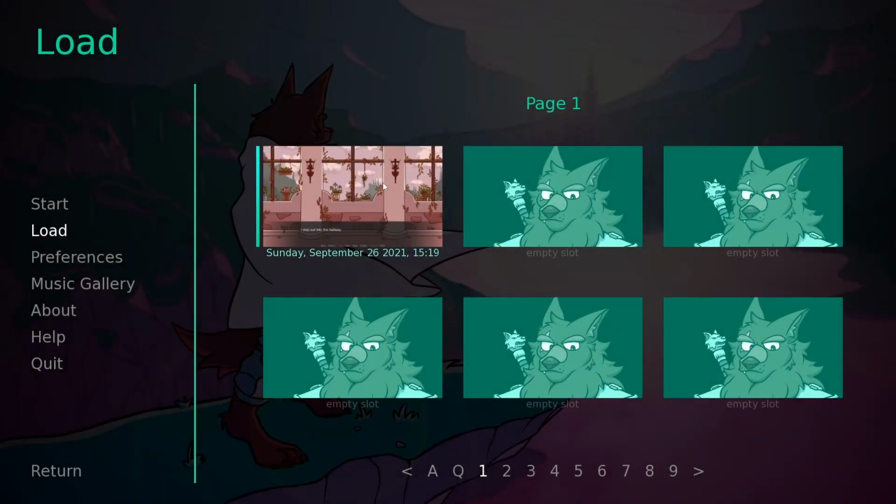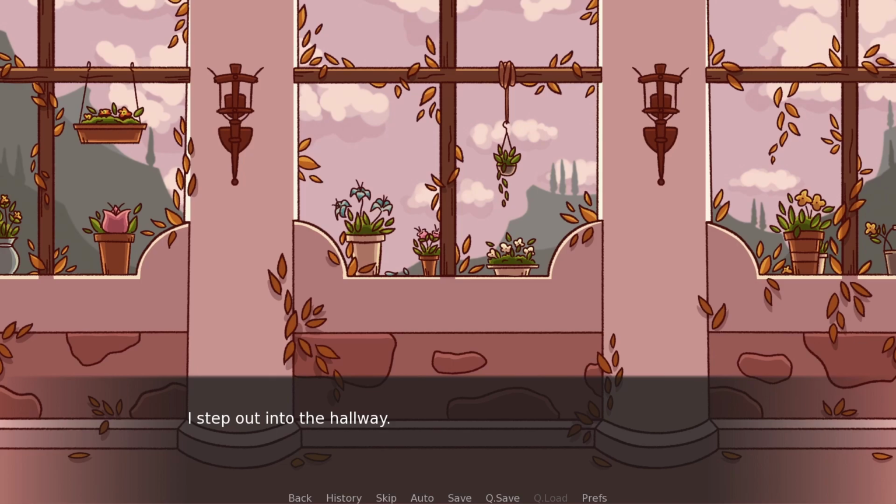We will be continuing where we left off, which is when you're looking for the bath. So yeah, let's continue. I step out into the hallway. The walls are lined with stone pillars, and there's an occasional portrait, statue, or torch.